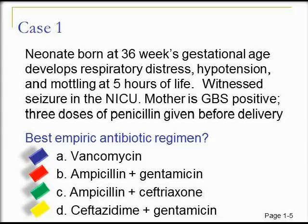So we'll jump right into case number 1, which is that of a neonate who's born prematurely at 36 weeks gestation. He develops respiratory distress, hypotension, and mottling at 5 hours of life. He's admitted to the neonatal intensive care unit where he has a witnessed seizure. Relevant history is that the maternal vaginal cultures are positive for group B streptococcus, but mom did receive 3 doses of penicillin prior to giving birth.